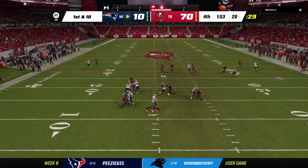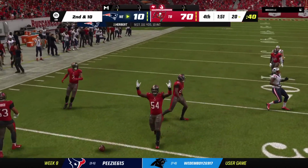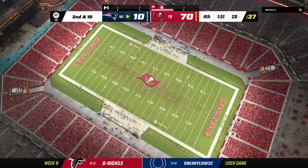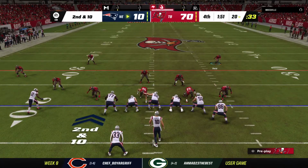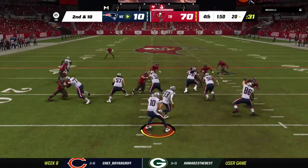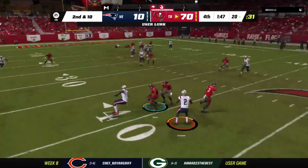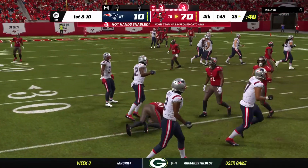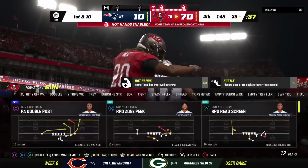Herbert on 1st down now. And that one drops down, incomplete. Good coverage there, forced the ball free, and it's 2nd down. After the incompletion, here's 2nd and 10 from the 20. Herbert off of play action. And now here is another interception. Picked up by Justin Reed. And the Bucs are going to take possession of the football.